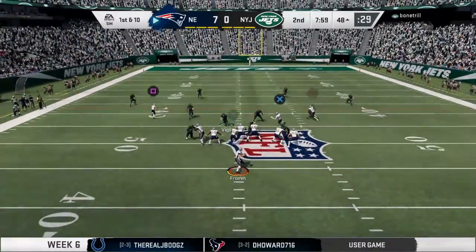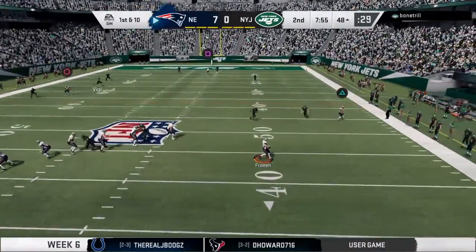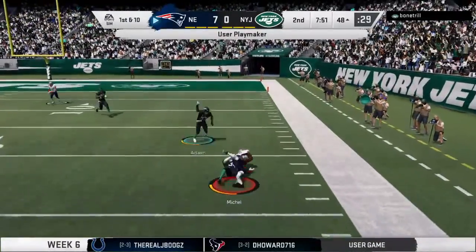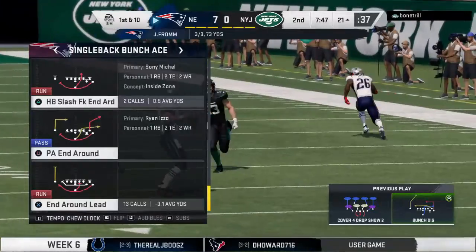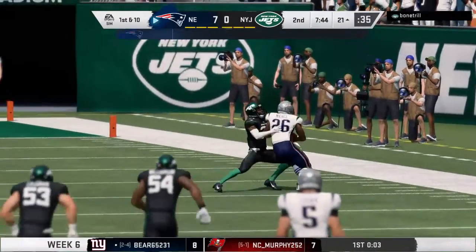Snap. They'll look to throw now on first down. Escaping the pressure right. That's out to his running back, Michel. And he'll get this one down near the 20-yard line, just shy of the 20. That'll wind up a gain of 27 on the catch and run.